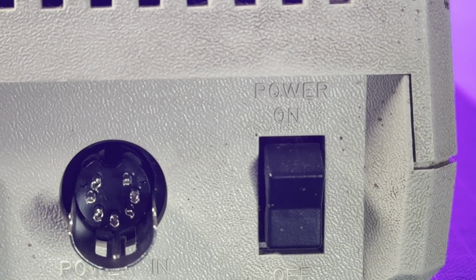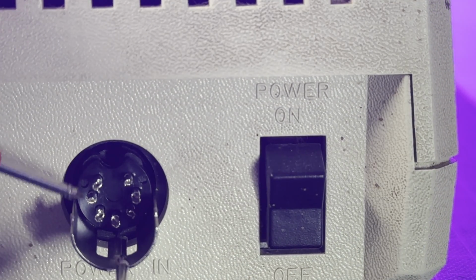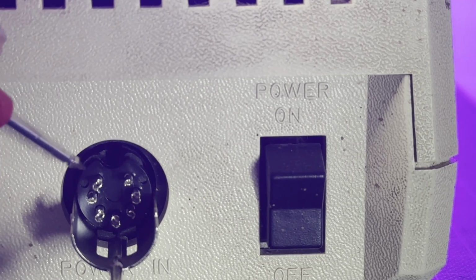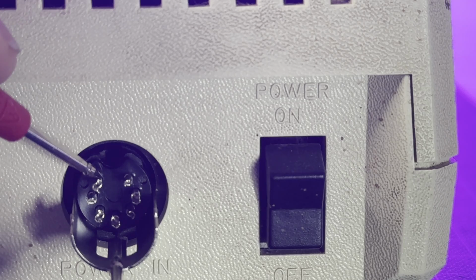To make extra sure, I plug in the disassembled port and just see if it matches up. And sure enough, all the pins on the left-hand side go to ground, and all the pins on the right-hand side don't react with the meter. Excellent.